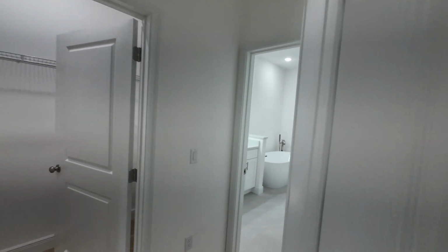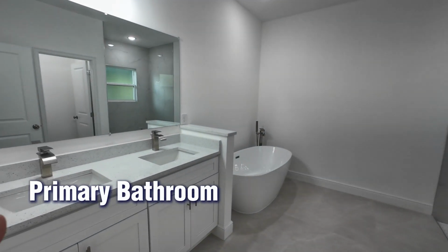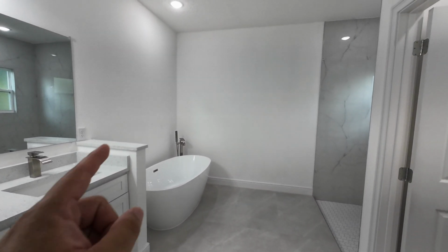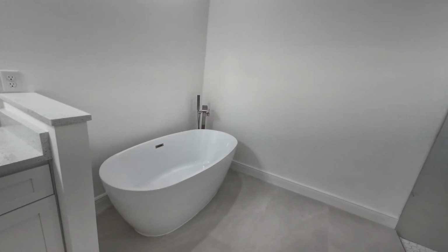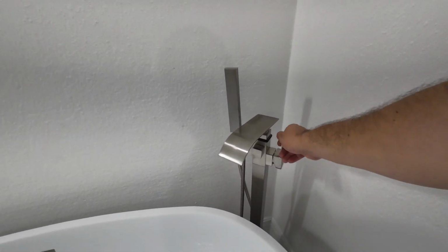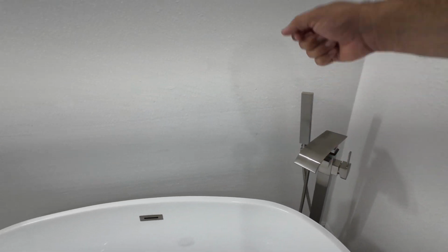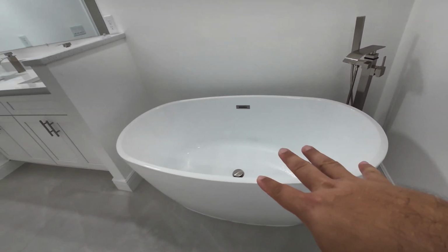Now, lastly, let's take a look at this primary bathroom. Take a look at this. Now, just by the look of this, there's a feature that you don't see too often, and it's that tub right there. So, very nice looking tub here. It has an option for you to open up this faucet here, or you have a nice little hose here that you can wash off with while you're taking a nice bath within this tub.